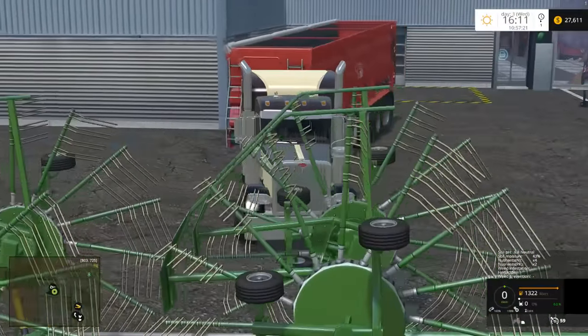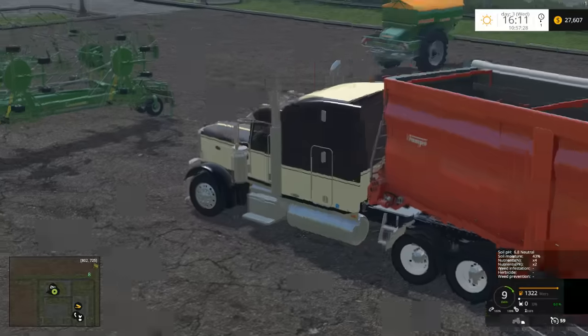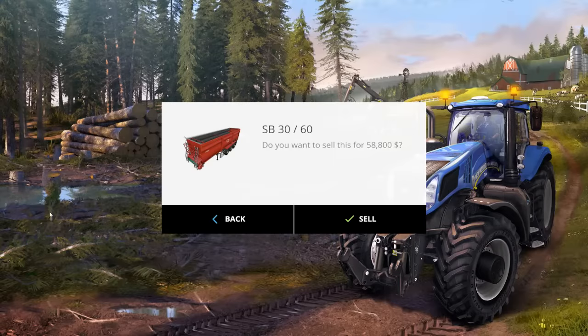So let's just make sure we get this sold. Oh my goodness, really? I'll be back in a sec when I get this done. Alright, so we have it in enough. It's in a place close enough, which apparently is that little corner, to sell it.